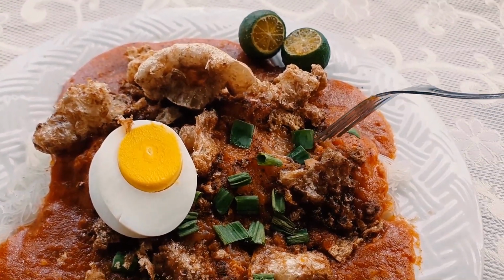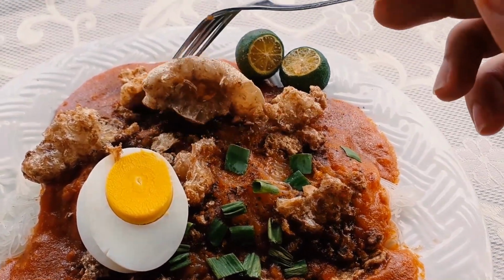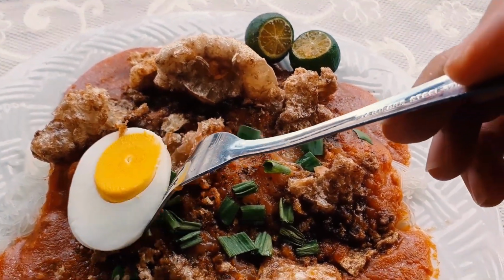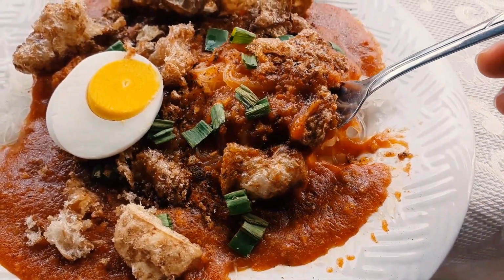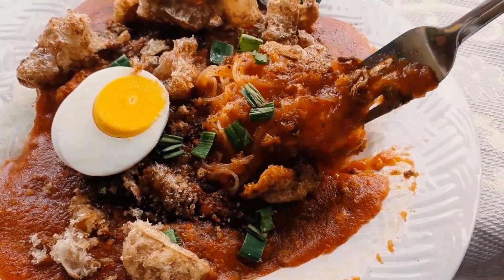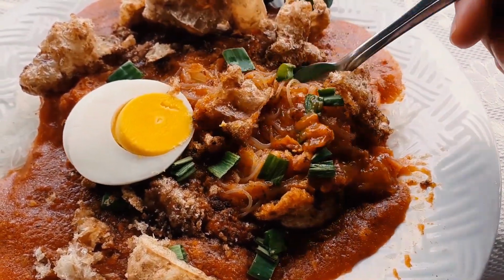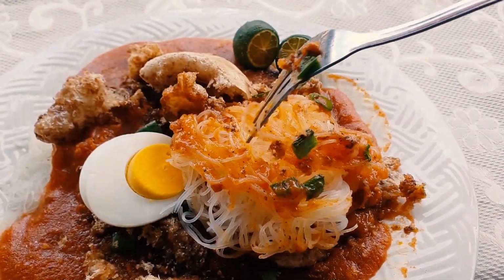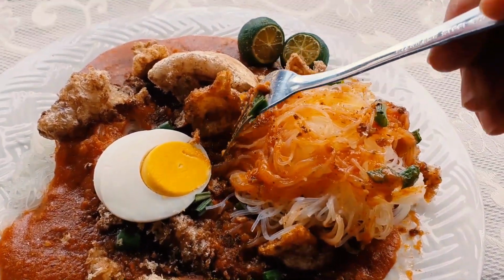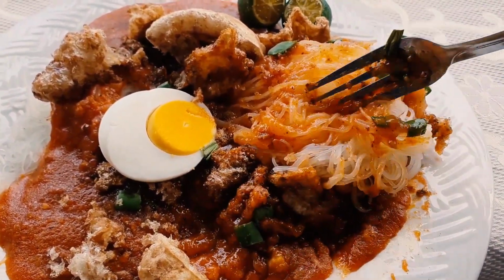So this is the closer look of their palabok. There's two calamansi there. Huge pieces of chicharon, egg, scallions, and that reddish palabok sauce. So if we try to check on the noodles, there's the glass noodles there. I cannot wait to have a try on this one.